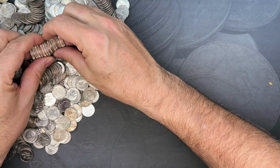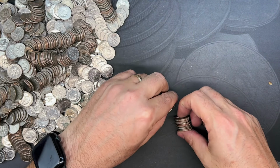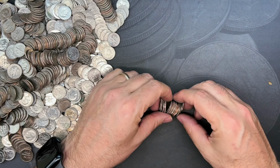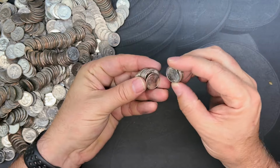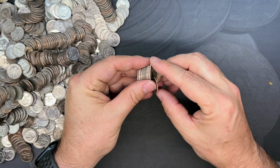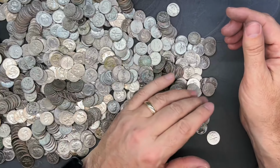When they've been sitting in water and they get all white and murky and moldy looking, it's really hard to just see the edge and know whether or not it's silver. So I had to stop and look at a few of them. But this is pretty typical of my dime hunts. I don't find a lot of silver dimes.